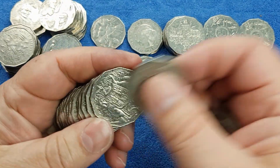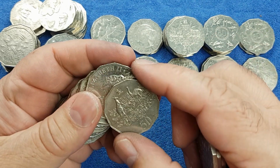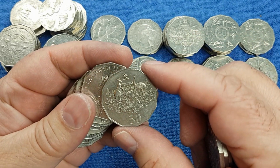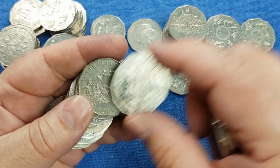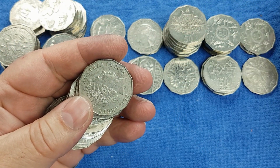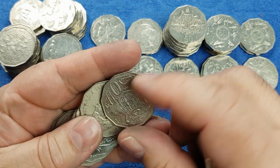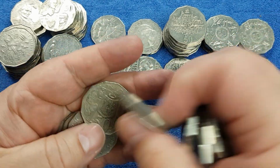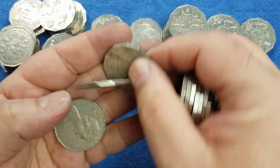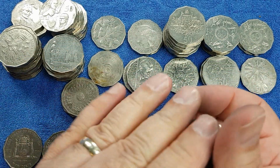And just like that, we are on the last roll. So far, no IATSIS, no Indigenous Languages coin. Still got a few coins to go, but we'll get there. They will be elusive. They are quite hard to find. They're relatively low minted, and that's it for the hunt.